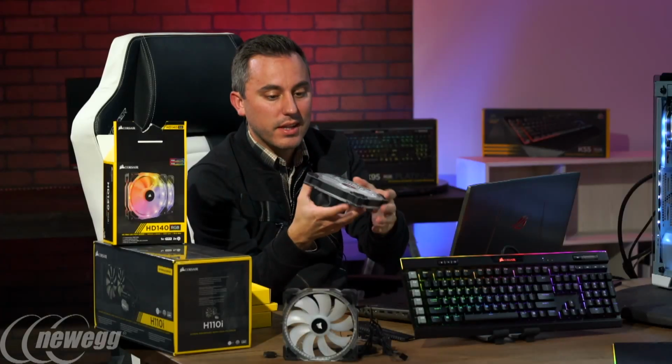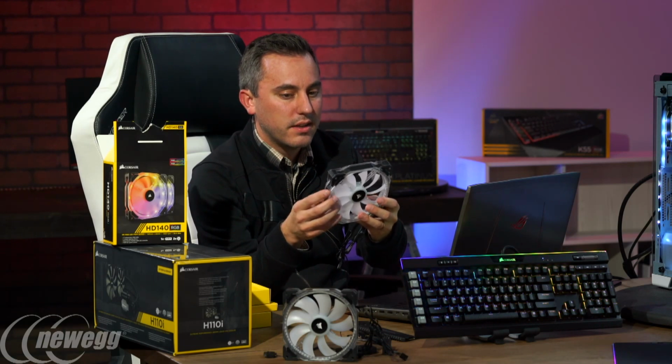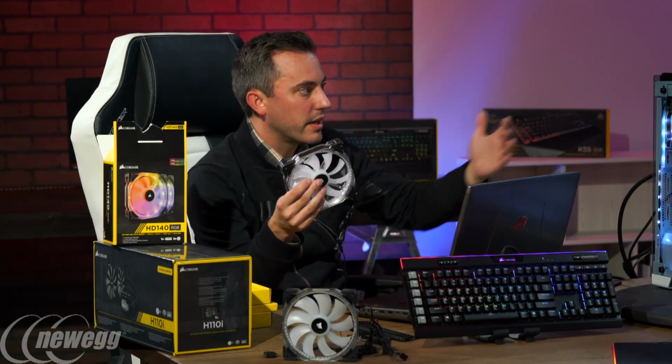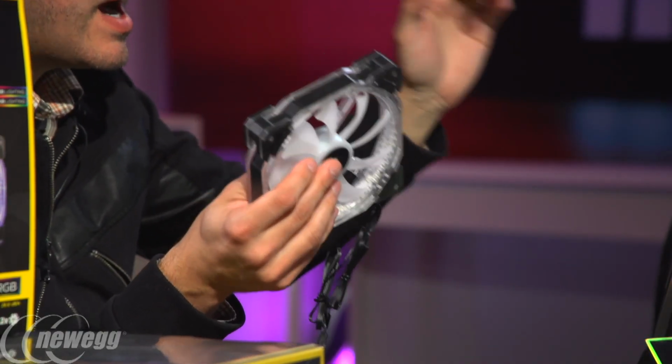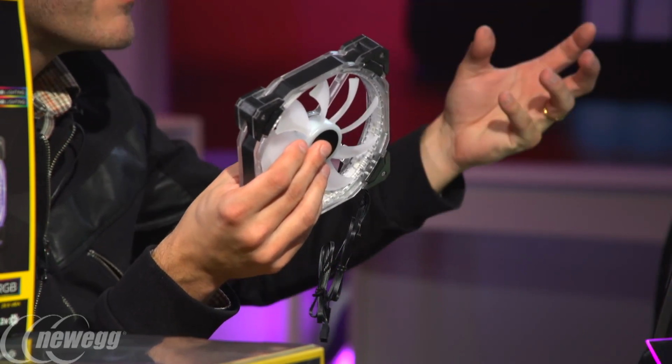One thing I also really like about these, and I can't wait to actually install them in one of our systems here, is the opaque nature of these. This is sort of a new look, like your RAM. It's getting away from the individual little LEDs. It's a higher end look, I think, and I kind of think that's where the industry's going. That subtle, softer look.